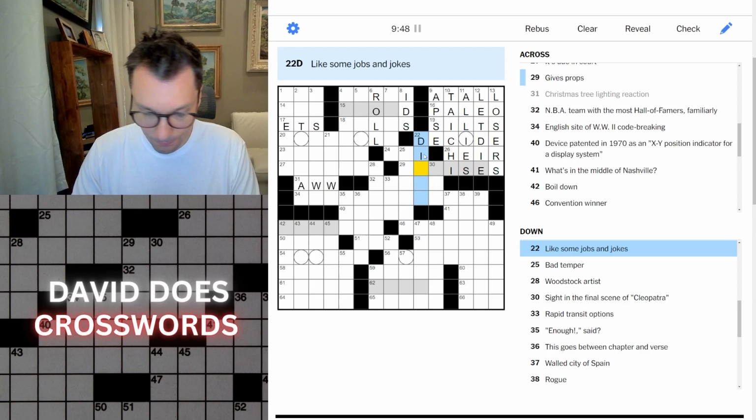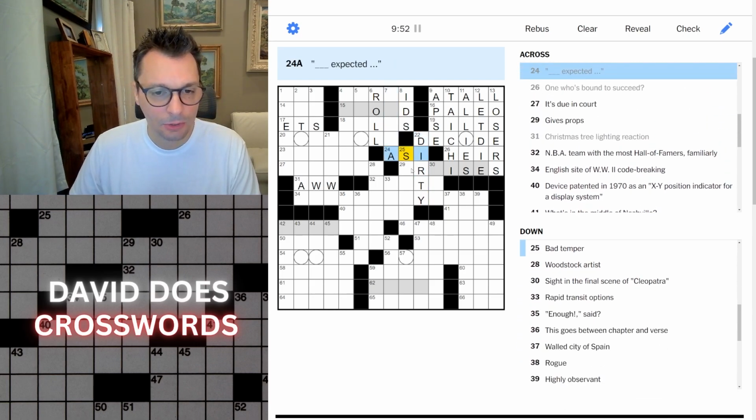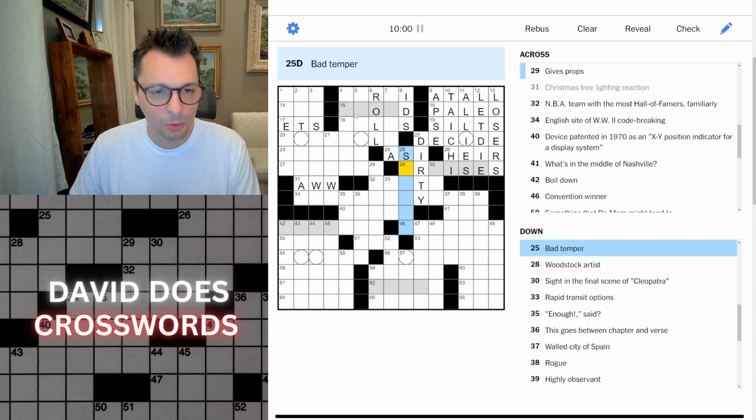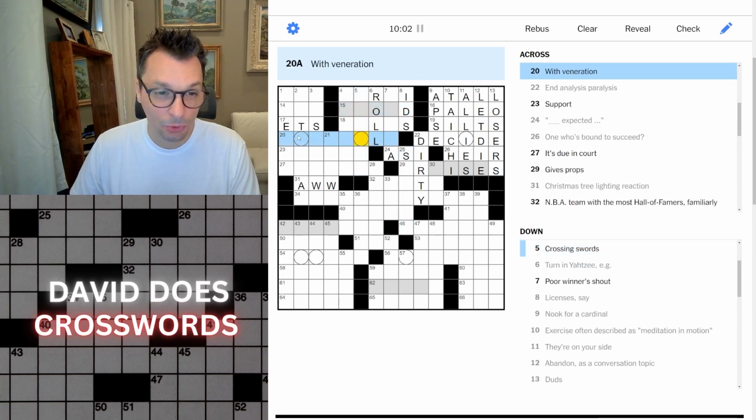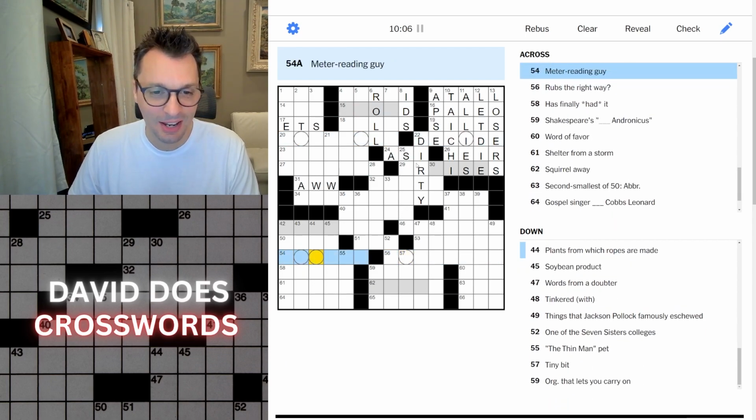Dirty. Should have seen that. Dirty. And this looks like it is as I expected. Bad temper. So not only do we have the gray squares, but we have circles too. And we have a note. This is a very complicated Thursday.